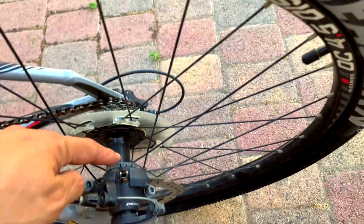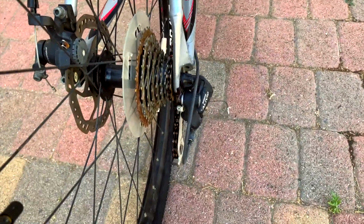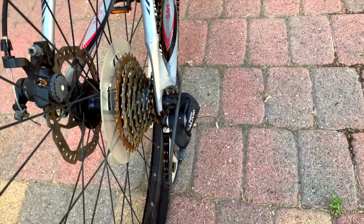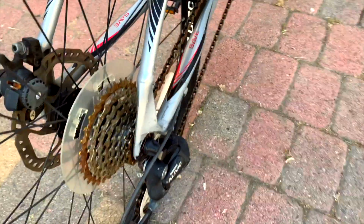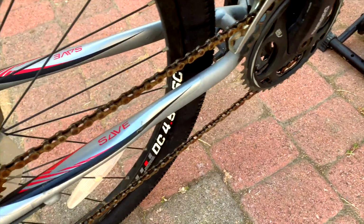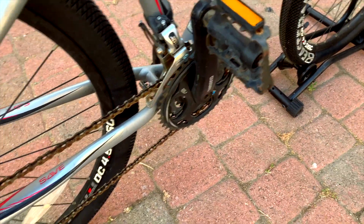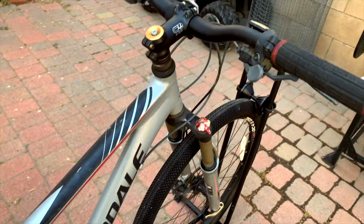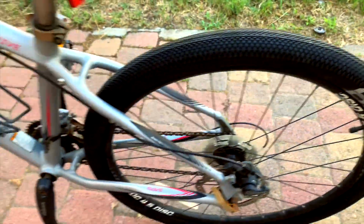I just needed a lot of adjustment with this inner barrel and then adjusting the cable tension as well. Gears were not bad. I just needed a little slight tweak in the cable tension. As you can see, the sprockets are nice and clean now. Not perfect, but better. I also cleaned up the chain. It's a little bit rusted, but I lubed it all up and it's shifting perfectly. As you can see, bike looks so much better, so much cleaner, nicer, and everything is good to go.